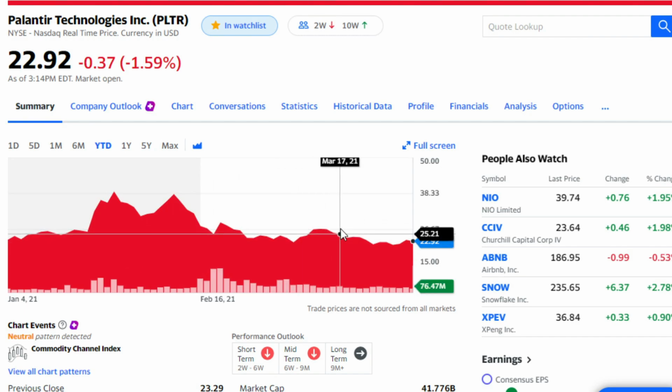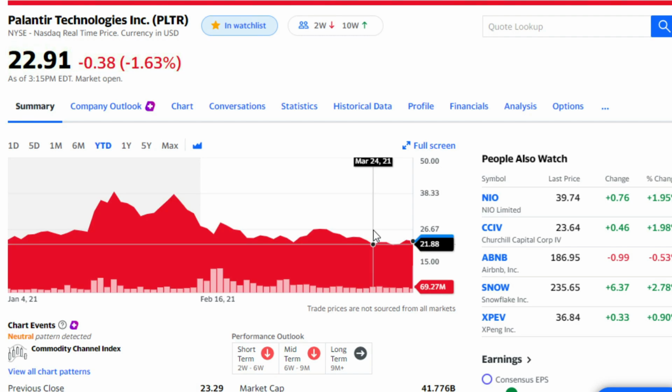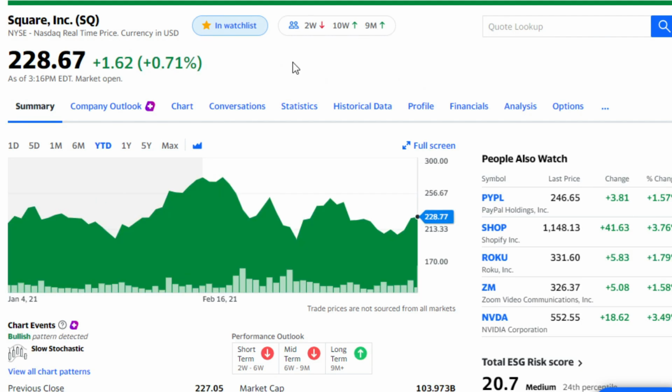3/17 is right there. I got 20 shares at $24.62. Then on 3/18, the very next day, I got 5 shares at $24.52. And on the 23rd, 5 shares at $23.45. Then on the 24th, 10 shares at $22.93. And on the 26th, I bought 10 shares at $22.44. All right, next up is Square.